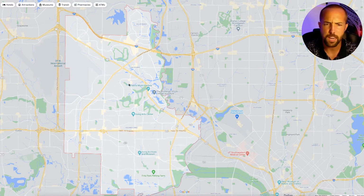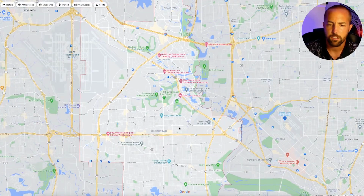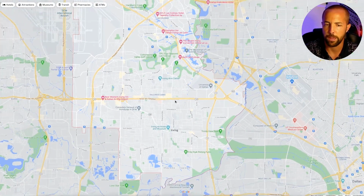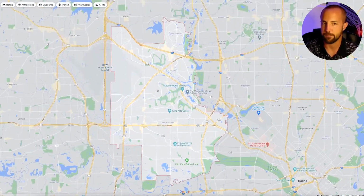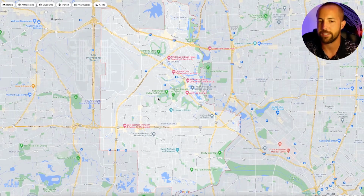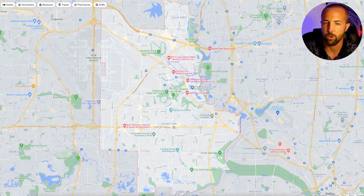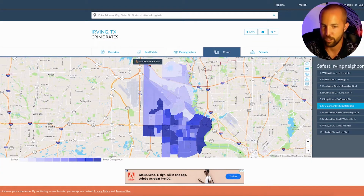Okay, so what I want to do now is talk about some of the major intersections and kind of go around Irving a little bit. Now, before I do that, just generally speaking, and I'm gonna back up this statement with data, here's what happens. The more north that you go in Irving, the more desirable it becomes, right? And so here's the data to prove that.